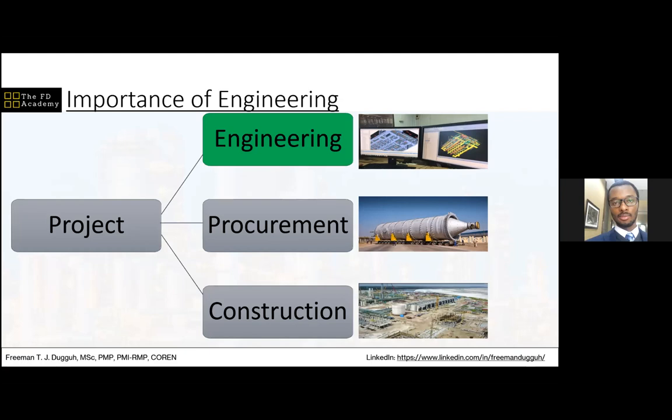So the focus of our discussion here today would just be a brief summary of what actually happens in the engineering phase. We'll not go through everything because obviously we don't have enough time. That would be a very detailed course on its own. So the focus is on engineering, one, because engineering sets the stage for everything else that follows.